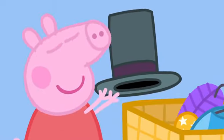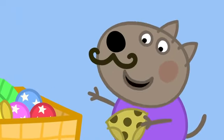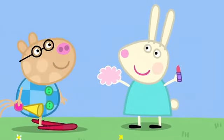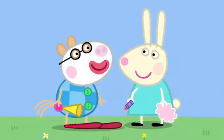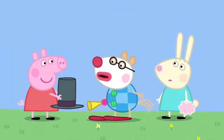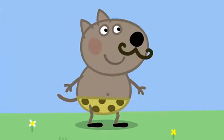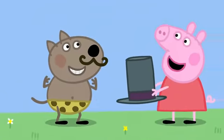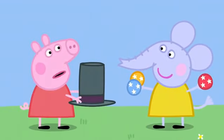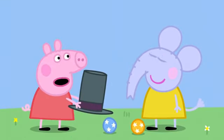Peppa has found a top hat. Danny Dog has found some spotty trunks and a stick-on moustache. Pedro has found a clown outfit. Who wants makeup? Me, please. What does everyone want to be? I want to be the clown. But Peppa, where is your clown costume? Okay, you be the clown. I want to be the strong man. Okay, Danny, you be the strong man. I want to be the juggler. But I wanted to do that. Wow! Okay, you be the juggler.